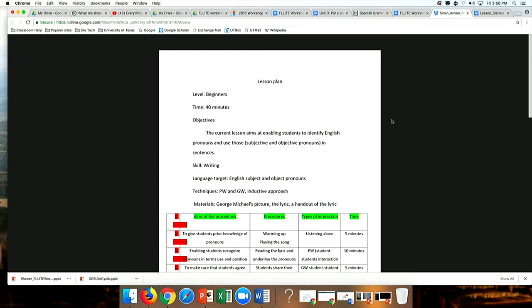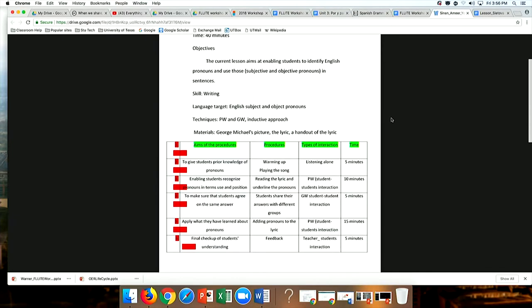And the material is George Michael's. We can use pictures of George Michael and the lyrics itself. The handouts will be submitted to the students to do the practical part. And it is divided as follows.